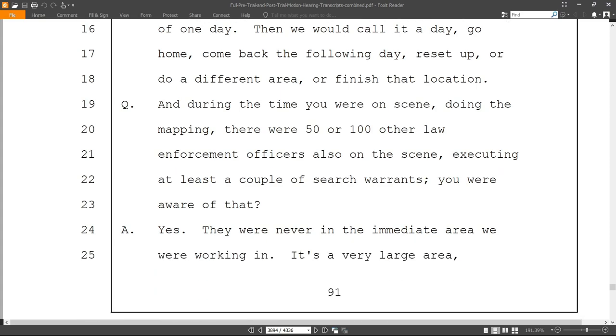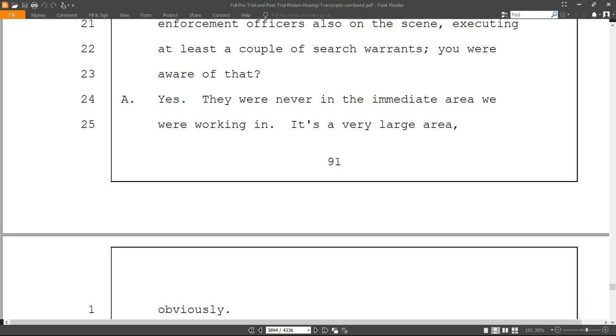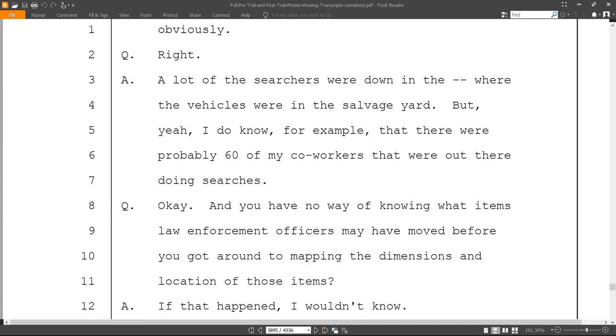And during that time you were on scene doing the mapping, there were 50 to 100 other law enforcement officers also on scene executing at least a couple of search warrants you were aware of. Yes, they were never in the immediate area we were working in. It's a very large area, obviously. Right.